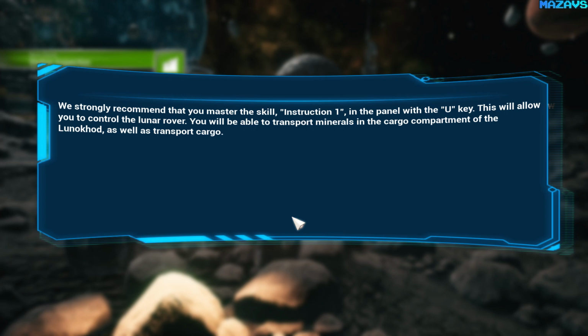I recommend that you master the skill, Instruction 1, in the panel with the U key. This will allow you to control the lunar rover. You will be able to transport minerals in the cargo compartment of the lunar rover, as well as transport cargo.